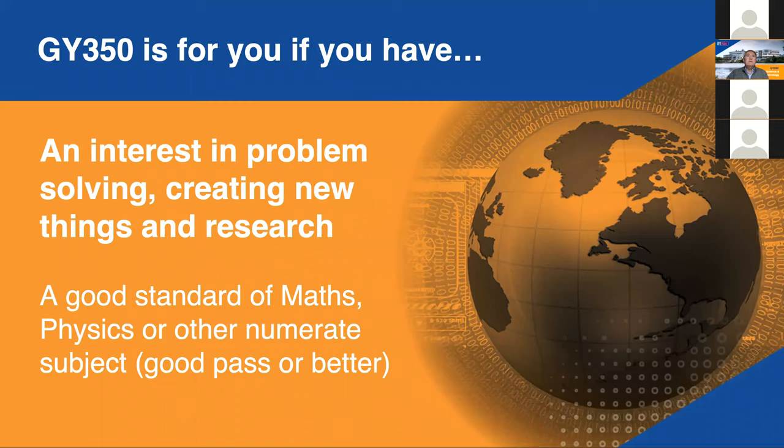So GY350 is for you if you have an interest in problem solving, creating new things, in research. If you have an interest in technology, if you have an interest in computers, a reasonable standard of maths, a good standard is good, but we'll talk about the entry requirements in a bit. Physics or other numerate subject, and a good pass or better in those is good.